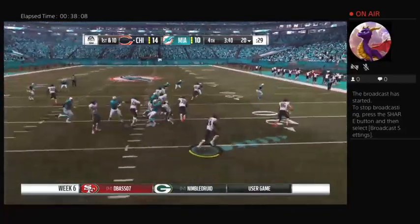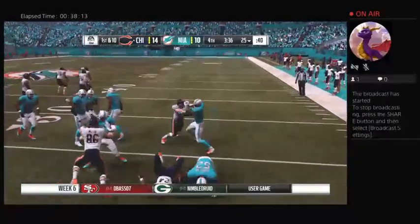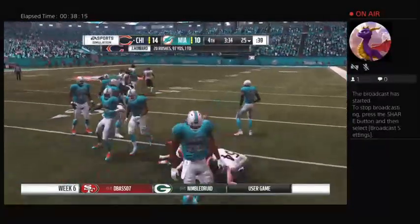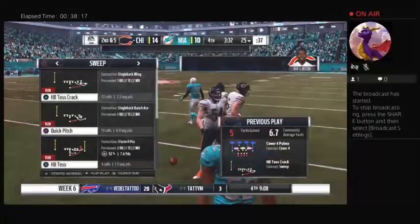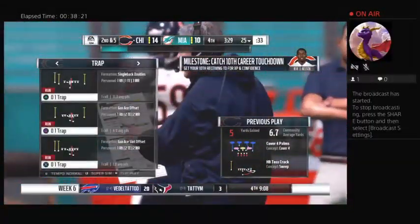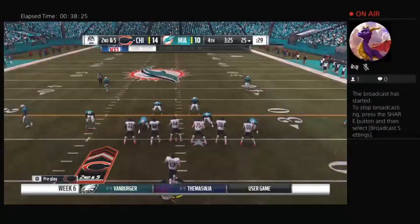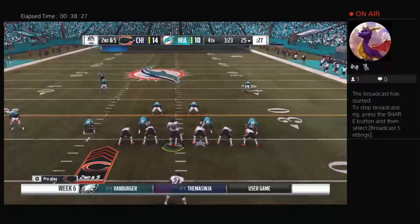They go with Howard to begin the drive. And he'll find some space up to about the 25. In on the stop defensively, Raekwon McMillan. Well, partner, Marvin, our #1 stats guy, just handed me a little card that says he has 97 yards on the ground today. You think he's going to get the ball again?